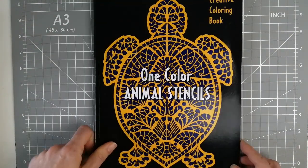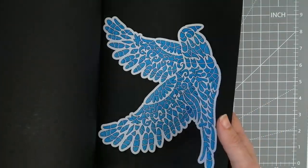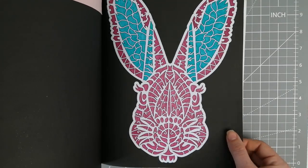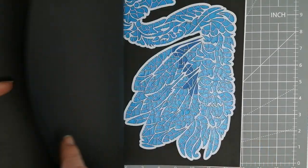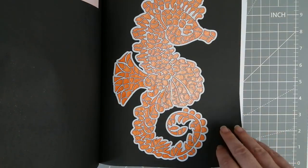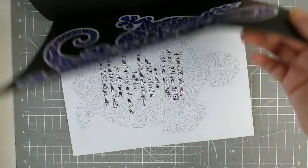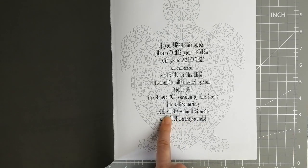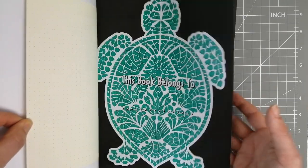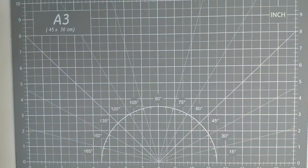We've got Sunlife Drawing's one colour animal stencils, and I actually finally managed to complete this book, so that's why there's a few done. I got my rabbit done with his big blue ears, that I'd already done. I did my little seahorse here, and then we got these two geckos done, and I'm not counting him because I have done him in the front. So I'm done, it's finished finally.